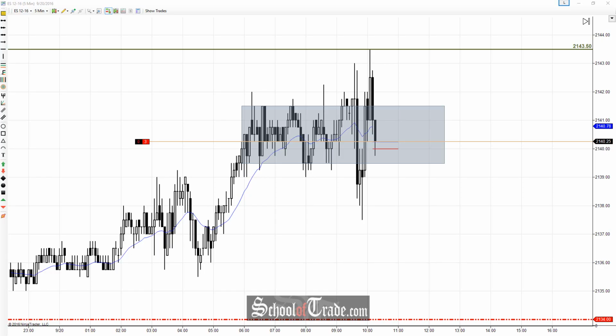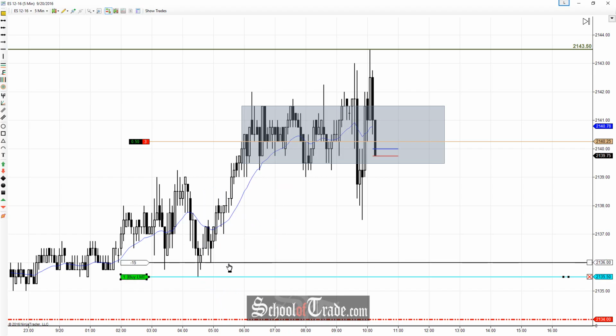Today we're going to be taking a look at a short trade here on the S&P, shorting at 2140 and a quarter, looking for a move down of a pretty decent size, honestly. We're looking for a move down to potentially around the lows over here at around 35.5, maybe a little bit further, but overall the objectives, that's where they're going to be currently.